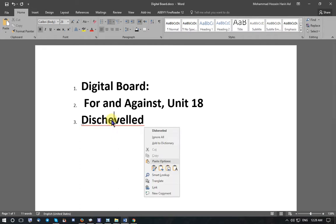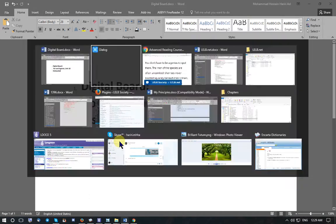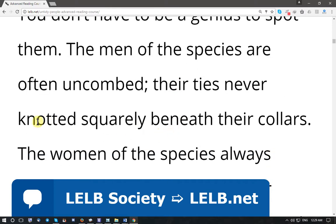Disheveled. Yeah. Disheveled means they do not comb their hair, as we have it here, uncombed. Their ties never knotted squarely or neatly beneath or under their collars.